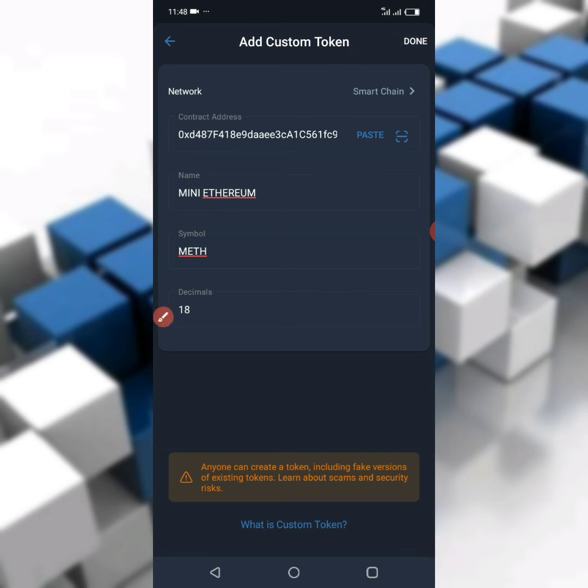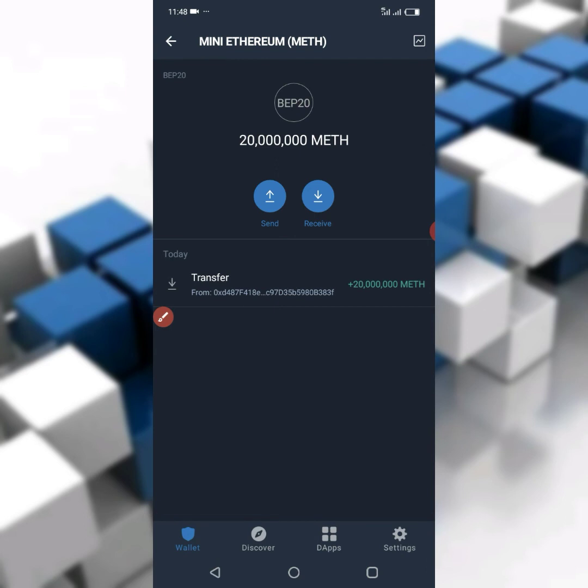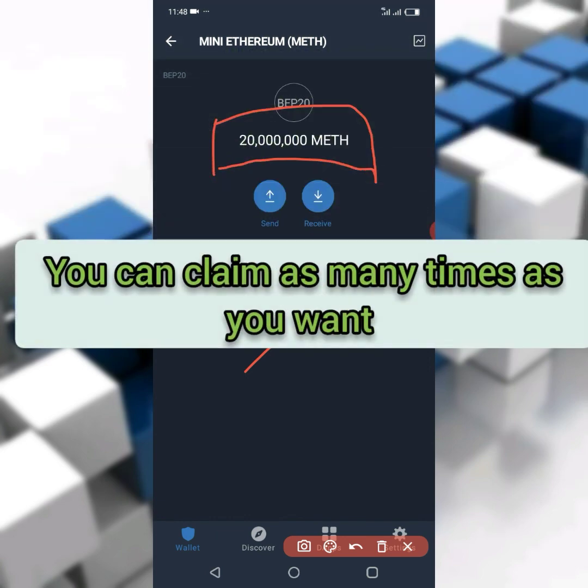Also, if you click on done, and boom guys, you see that this has been transferred to my wallet. About 20 million mini Ethereum tokens has been transferred to my wallet, and this is how you can claim 20 million mini Ethereum tokens right in your Trust wallet.